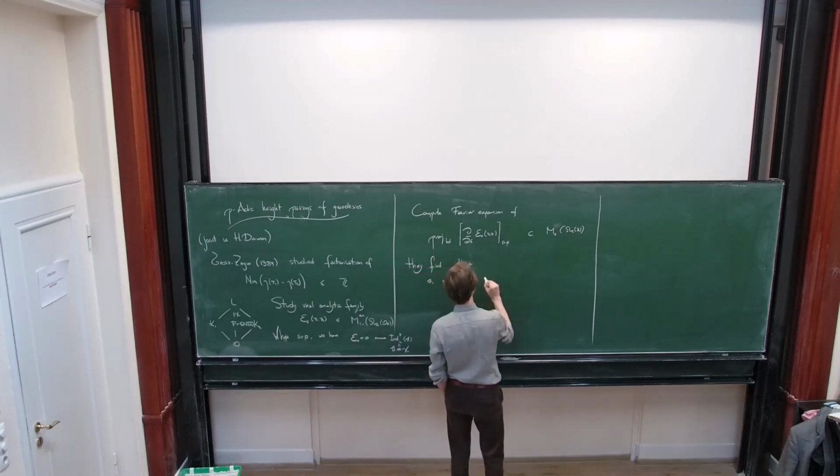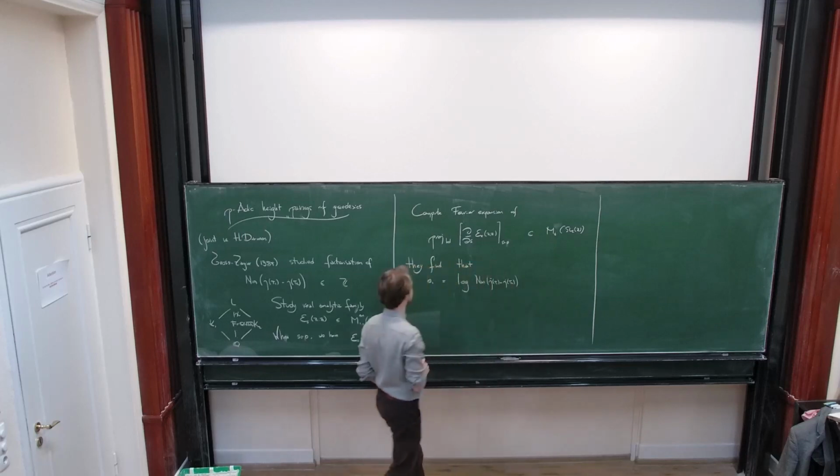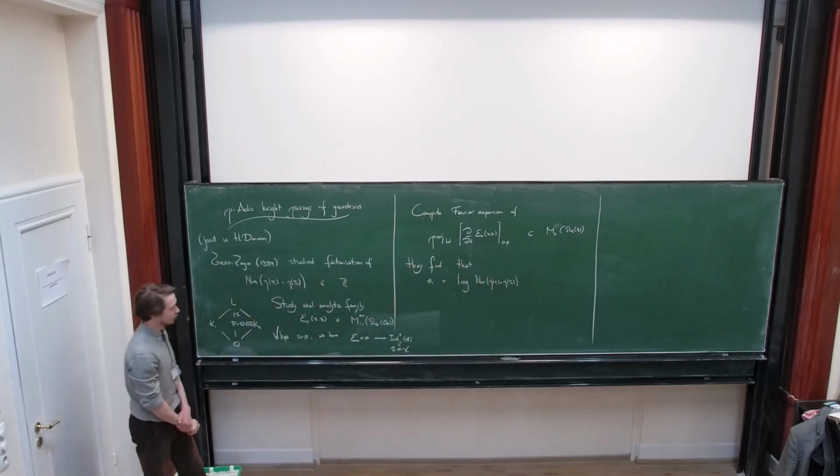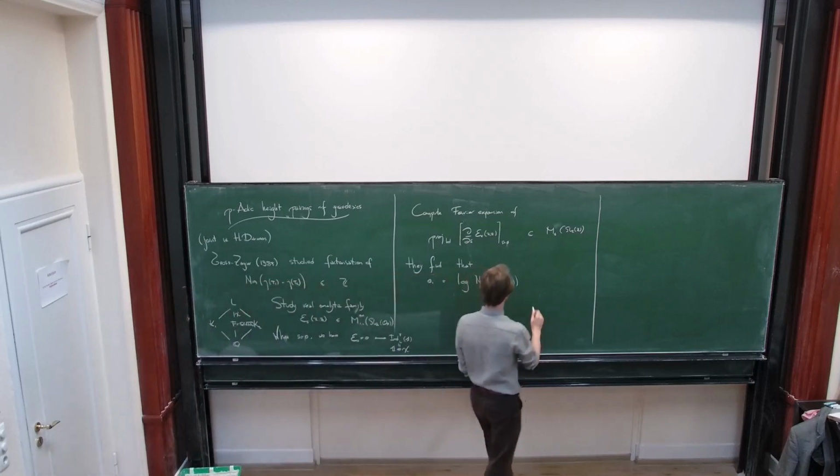The first is the logarithm of the norm of the difference of two J invariants. Which CM points you take doesn't really matter because we take the norm. And so the character here seems to know everything about this.